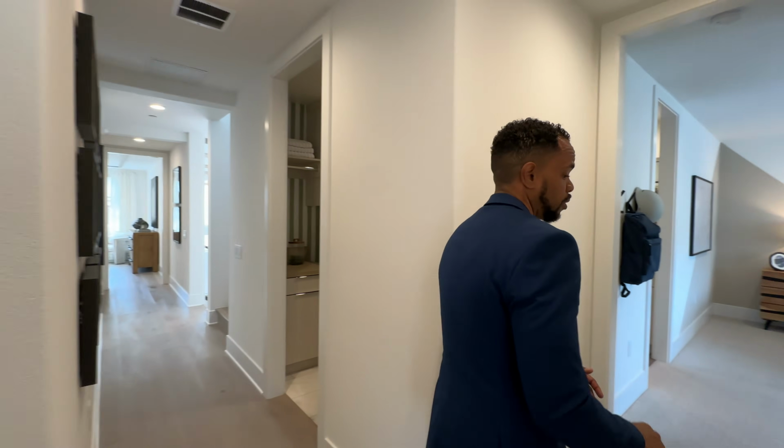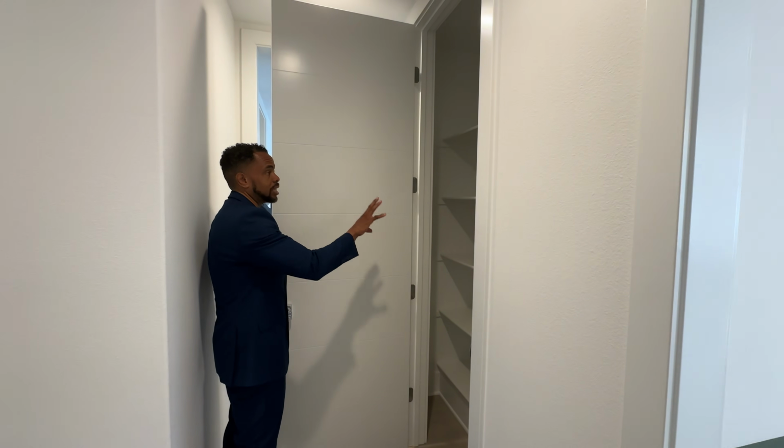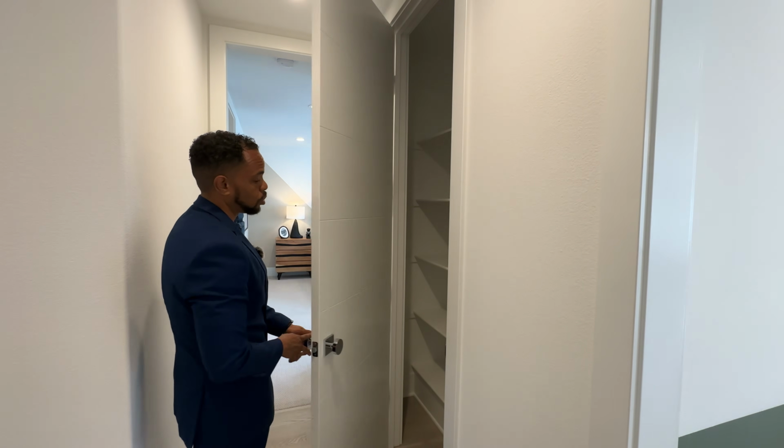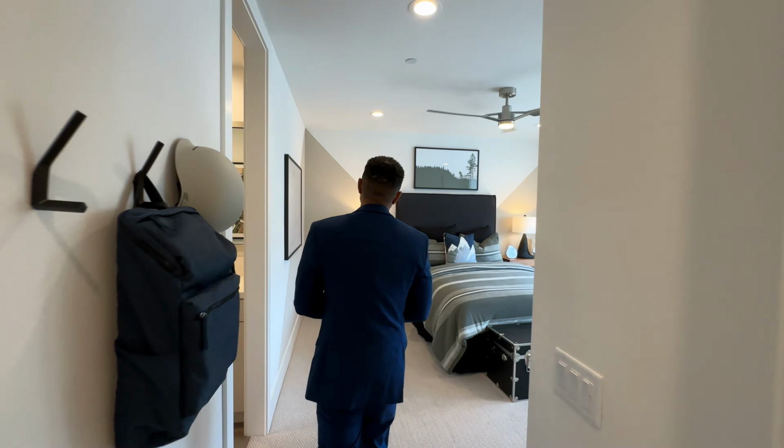As we're done with the second guest bedroom, I'm going to bring you right around over here. Before we go into the third, you're going to have a nice little linen closet right here. So this is where the family is going to store all their linens. Now let's come in here. This is going to be our third guest bedroom.